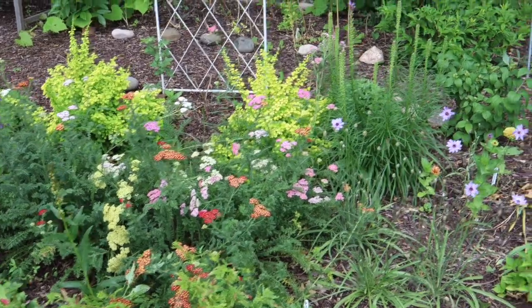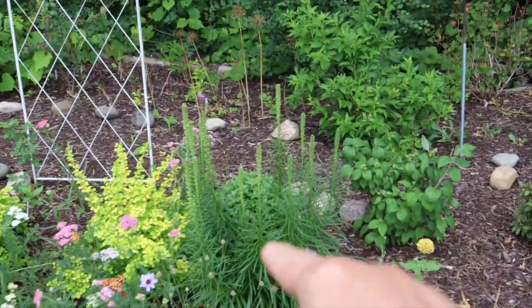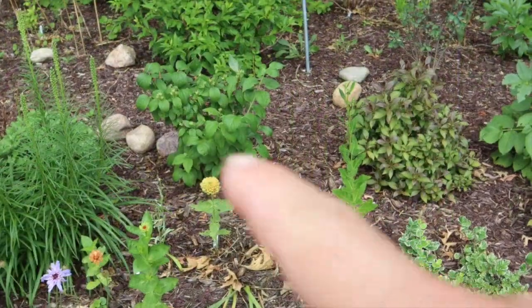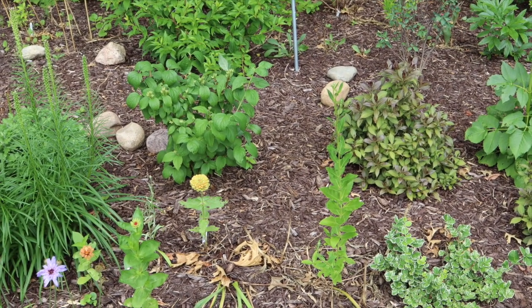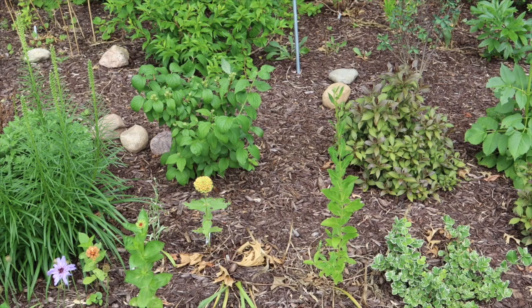Liriope, I think that's the name of this plant here that I couldn't remember the name of earlier. This one right here, I think that's Liriope. I've got our mock orange. This is a new plant. I purchased that in the spring. I was really thrilled when I found that mock orange. I've been wanting a mock orange plant forever.